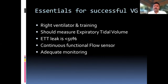What is very, very important or essential for successful volume guaranteed ventilation is basically you need to have the right ventilator and the right training. Why I'm saying this: the volume target ventilator that you are going to use should measure the expired tidal volume, not the inspired tidal volume.